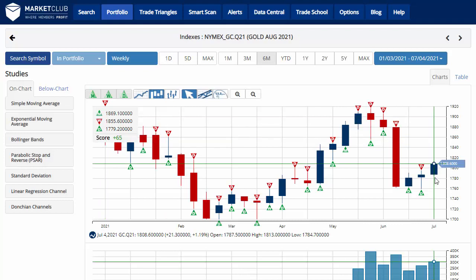Take a look at gold. Having its third straight week of gains, it is able to gain 1.1% on the week, trading at 1,808.60 with a chart analysis score plus 65. So we're in a sidelines position for gold. I'll give you two levels to watch here next week.